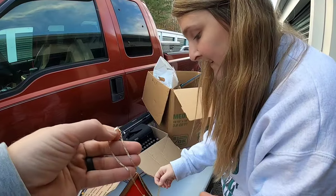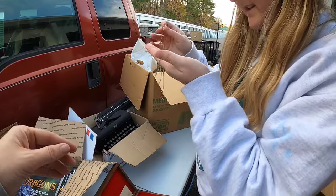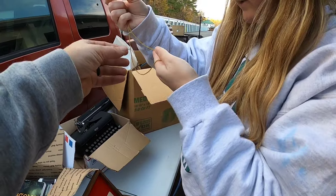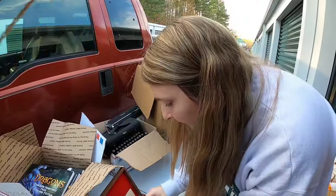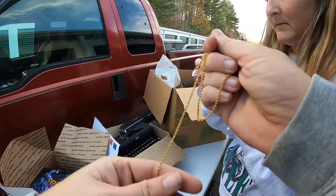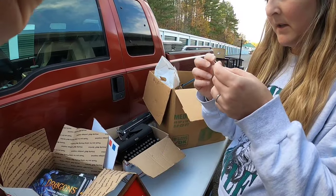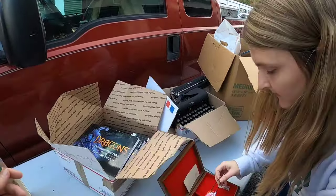You found some jewelry? You handed me a jewelry box. 10 carat. I think this one is. It seems a little yellow. Yeah. And this said Avon M-N-Y on it. I don't know if they had real gold or gold plated. That's all it says is Avon. We can throw it in there, huh? Throw it in there. We'll at least do the magnet test.